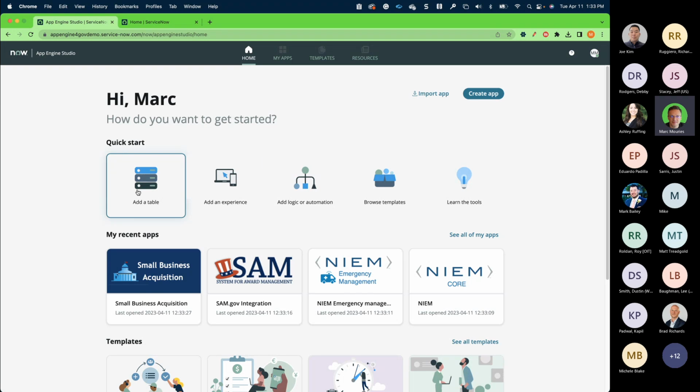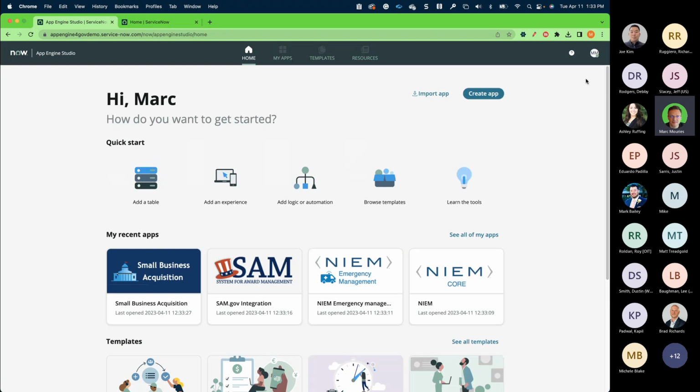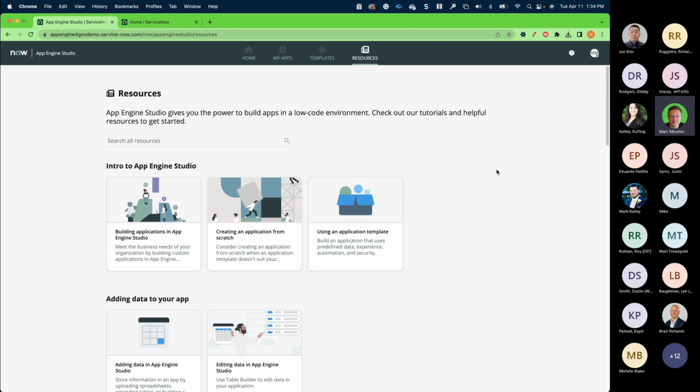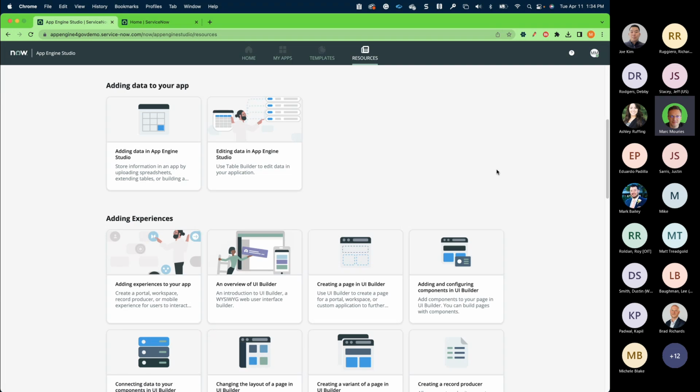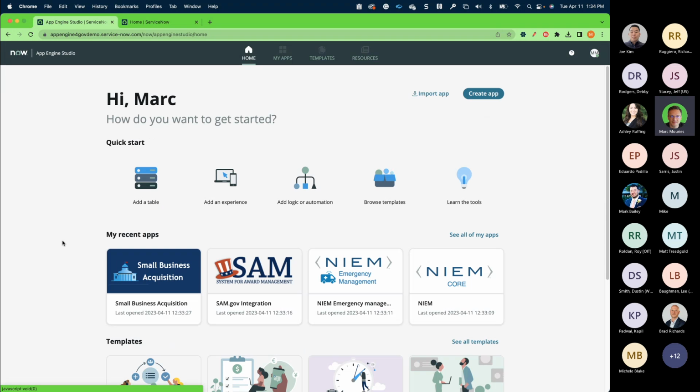I can add a table. It's going to ask me what application I want to add that table to. And I have also the ability to learn the tool directly from App Engine Studio. I don't have to go through other websites or waste my time. Everything is right there. I can click on any of those tabs, bringing me to the information that I need.